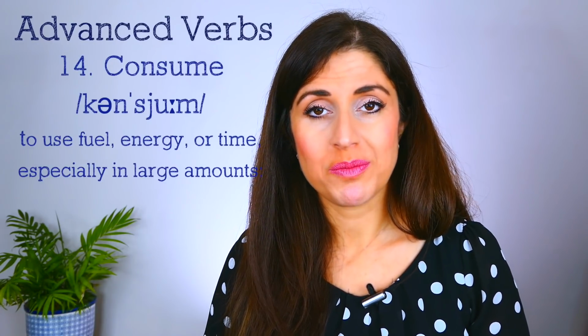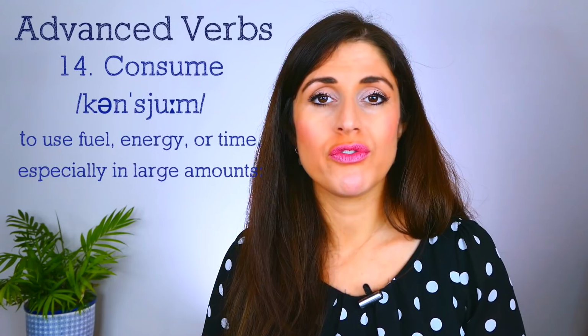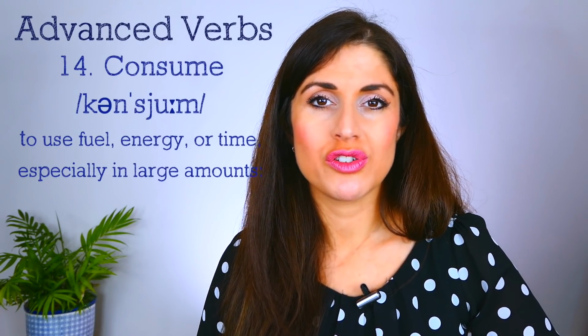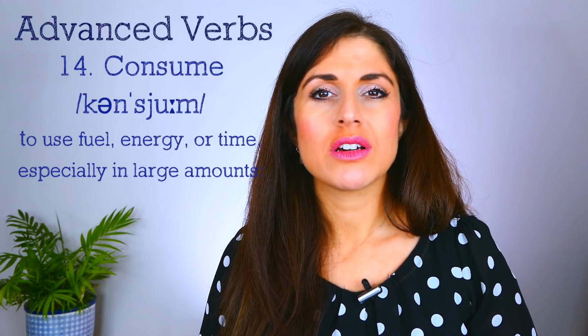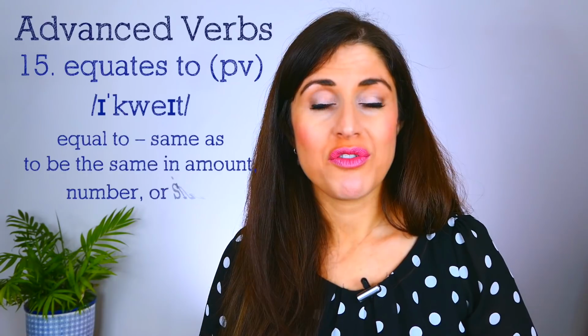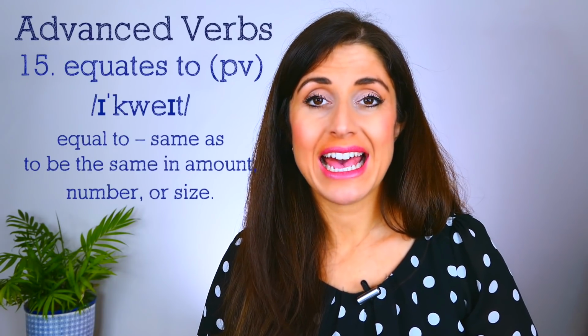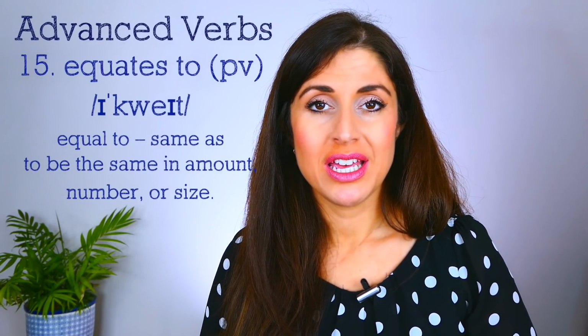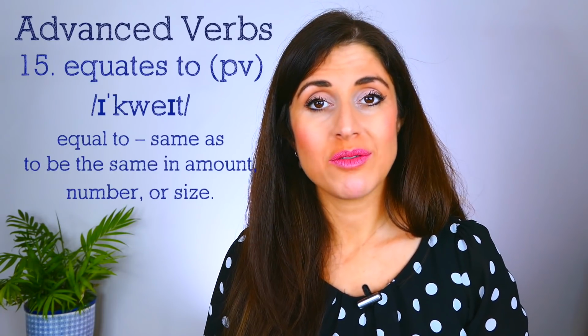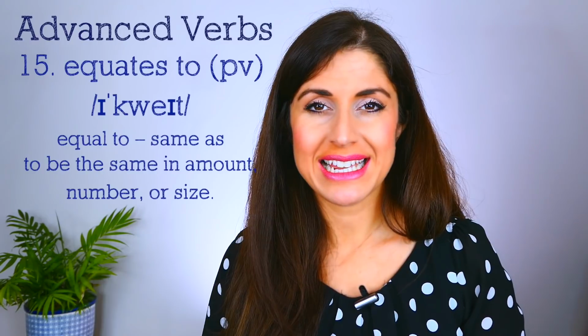14, to consume, to use. This is much more of a formal verb. We wouldn't necessarily say that he consumed a lot of chocolate, but we might talk about consuming fuel, energy. Number 15, a phrasal verb, and it can also be a verb on its own. Equate to. To be the same in amount, number or size, basically equal to, the same.